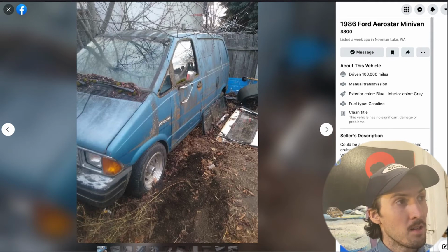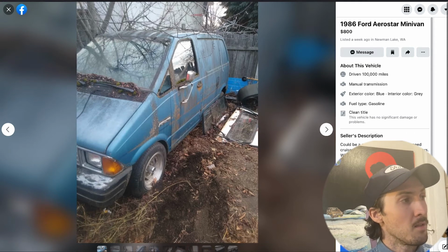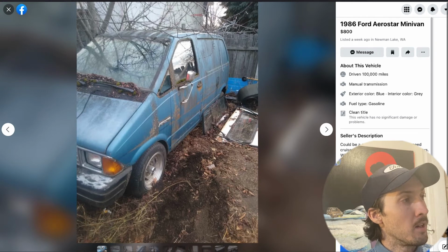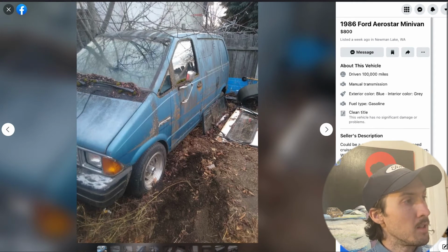A running Aerostar for $800, no matter which one it is, always a great deal. And the fact that this is the first year they made them, a manual transmission with the four-cylinder engine. I've actually never seen another besides the one I bought in this exact configuration. I believe I have seen 86s, and I actually owned another 86, but it did have the V6 in it.